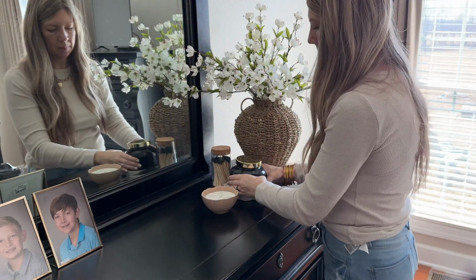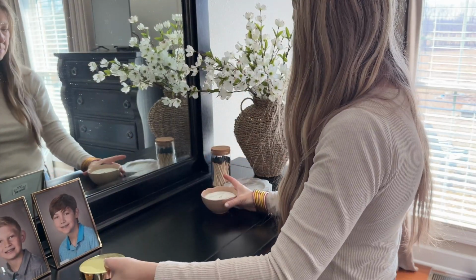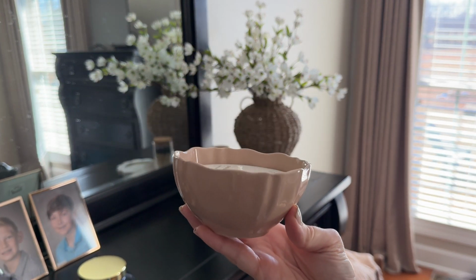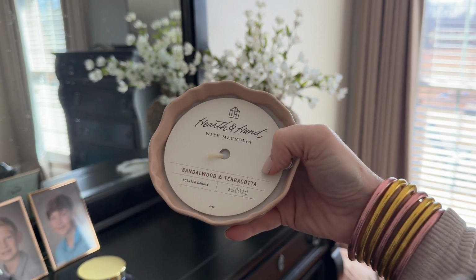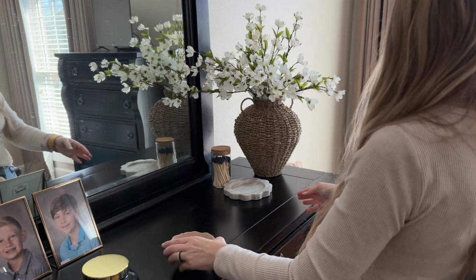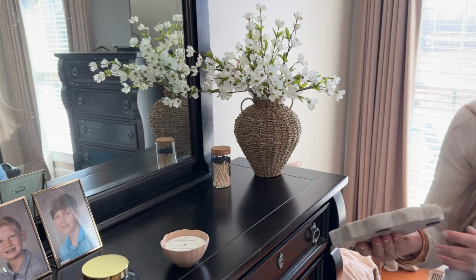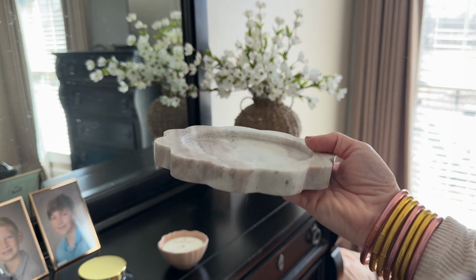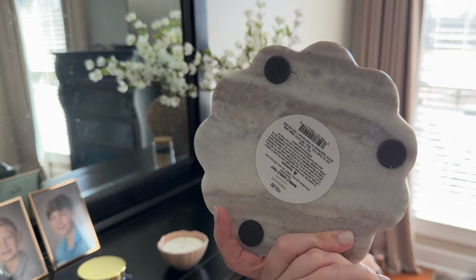I honestly don't do a ton of decor in my bedroom. I don't put a lot out on my dresser or anything like that. So the only thing I'm gonna do here is I already sort of have this set up. I think y'all already saw some of this in a previous video, but I'm gonna put out a pretty little spring candle. This is that marble tray I was telling you about, scallop tray.